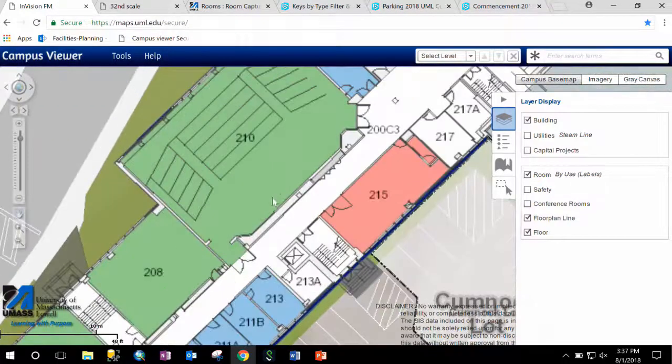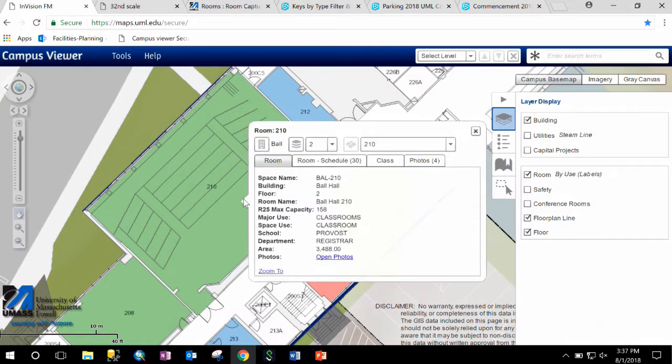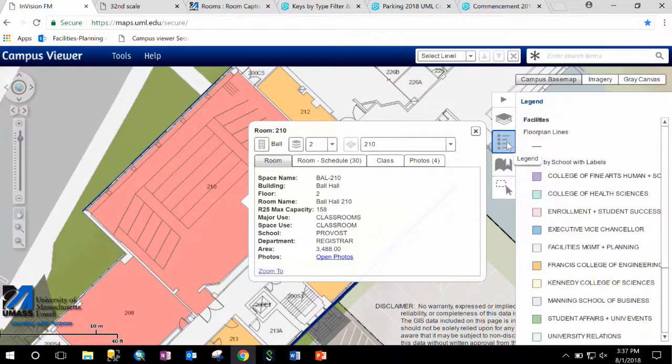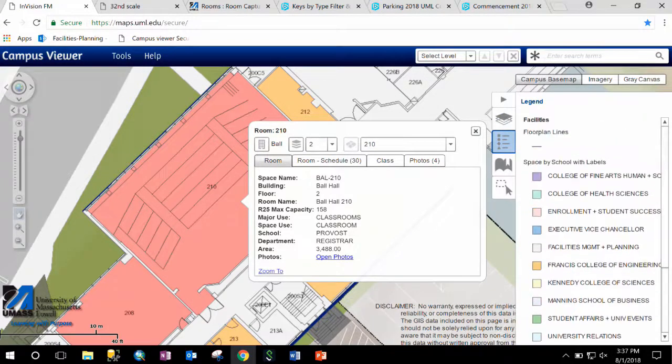Then if we zoom in even more and we click on a room, you get even more information. So right now, all the rooms are color-coded based on use. Greens are classrooms, red is a laboratory, and so on. We can also change that to show school. So if you need to know if a specific school is in a room, you can find that out this way. Or you can click on the room and actually get this information down here.